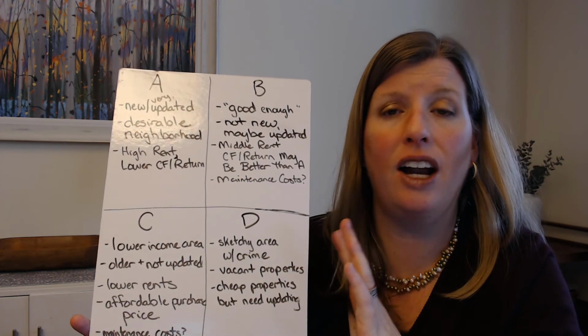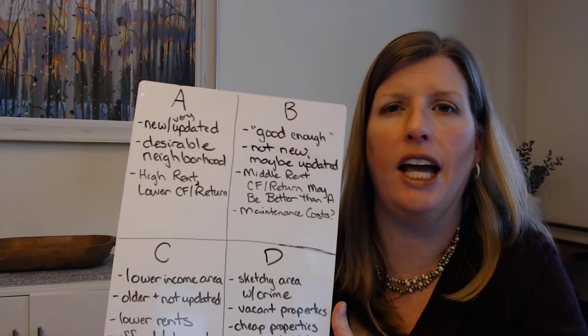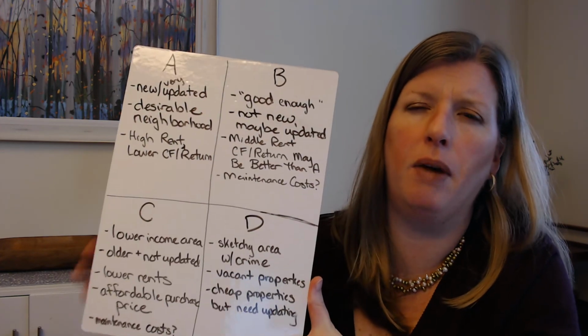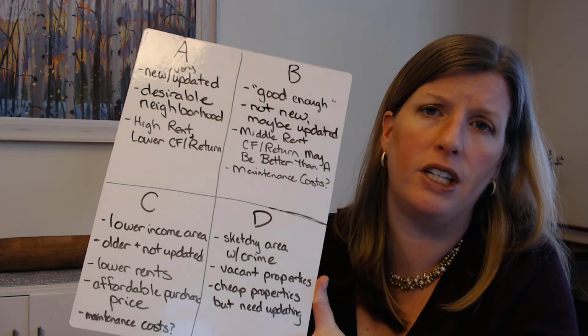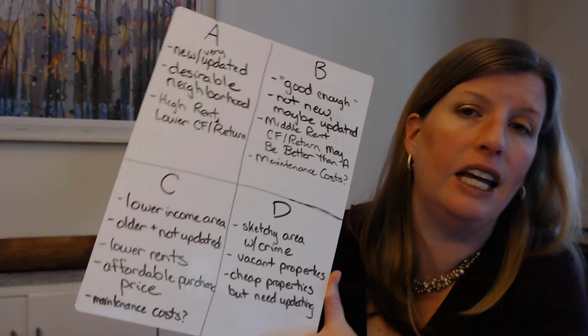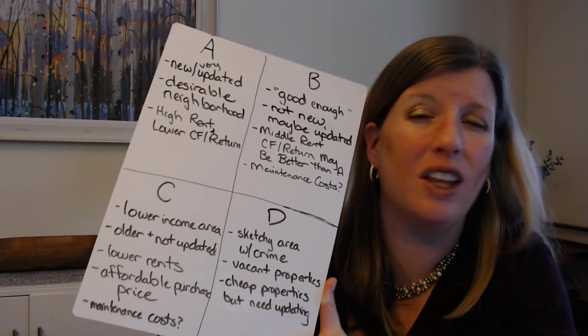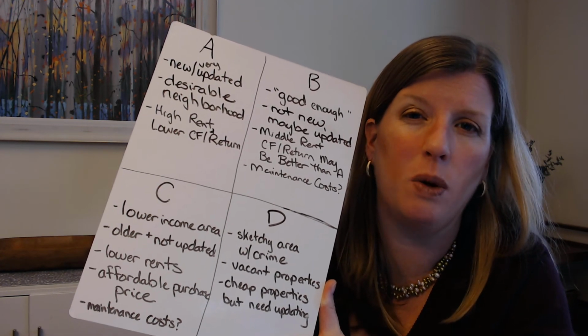But those are kind of a quick summary of these different property types. And like I said, they're just a great framework to keep in mind as you evaluate different property types and realize the pros and cons of each. So we had A, B, C, and D. There's more about them online, but I just wanted to take a minute to make sure that those people who are watching my videos have an exposure to them.